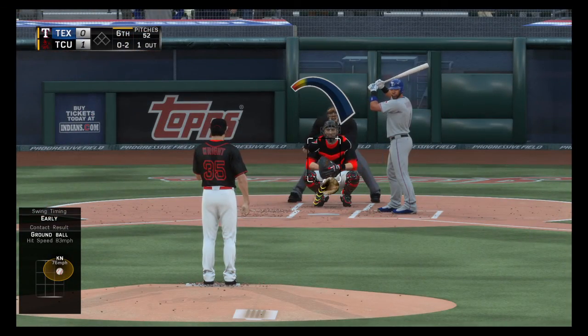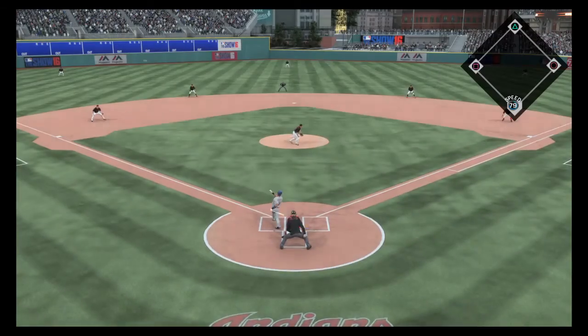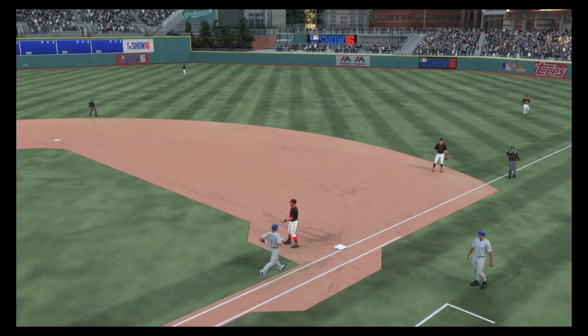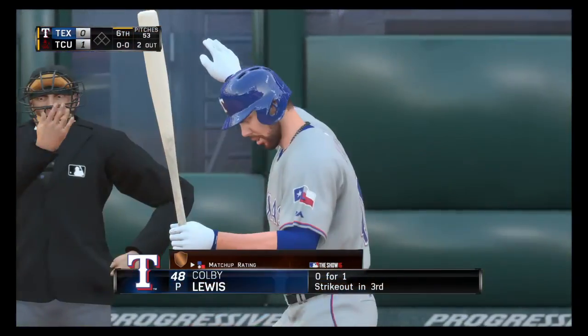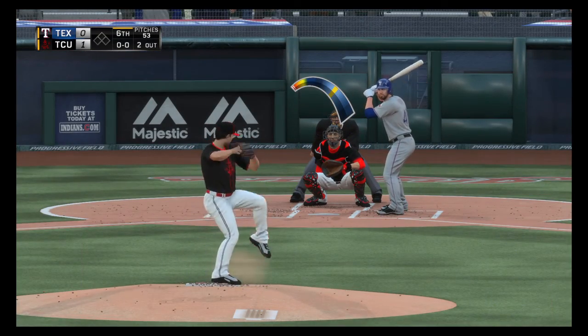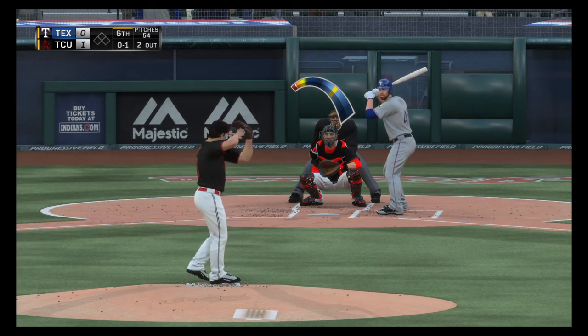He's hardly been behind in the count all game long. Breaking ball, and he gets him to chase it in the dirt. And the throw is made to record the second out of the inning. Colby Lewis stands in, looking to put the bat on the ball for a change here, with the first two guys going down on strikes to start the inning.